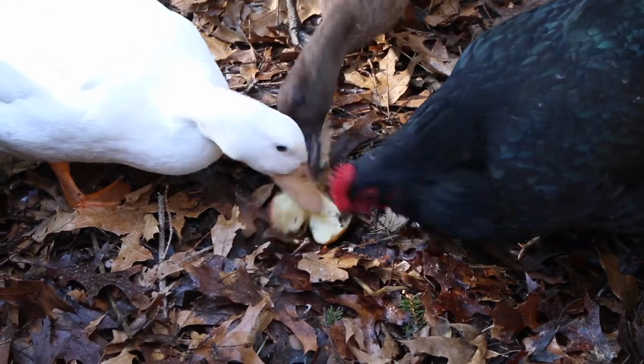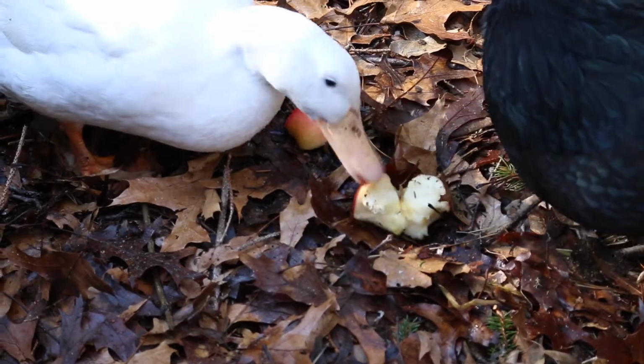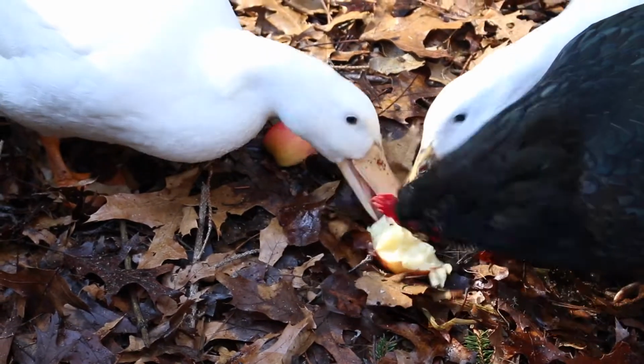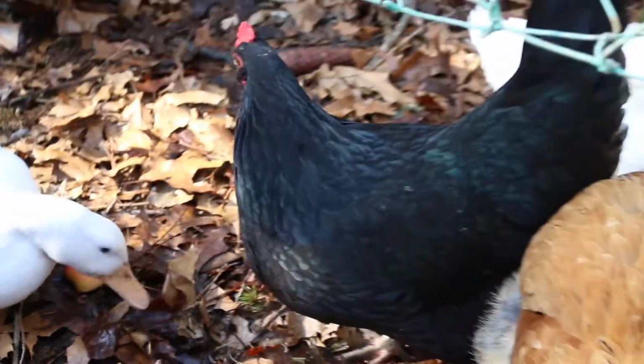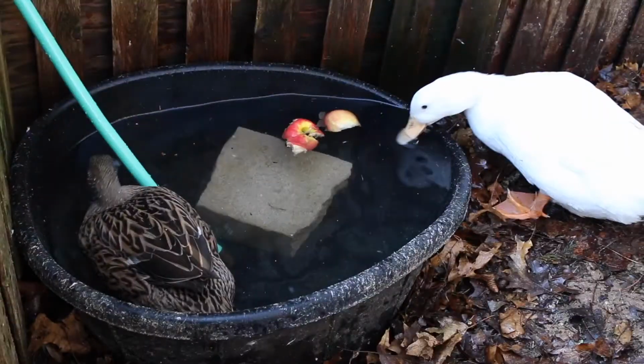It's important to try to give them as much diversity in food as possible in the winter because there's nothing from the garden that we can be giving them and they're not getting any of the nutrients from grasses or leaves. We try to give them as much diversity in their food groups as possible.